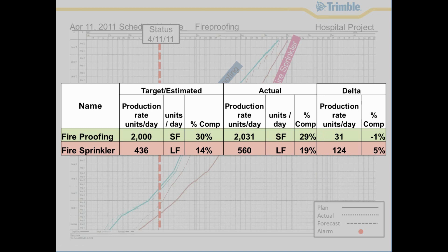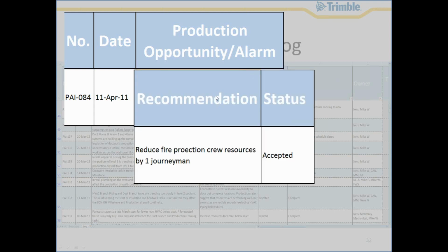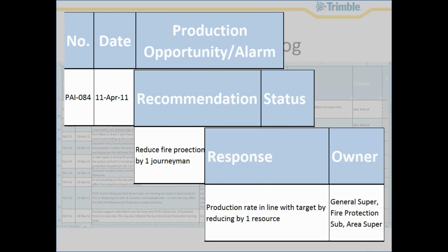When we pulled the fire protection guy, project manager Bob, in and said, this is what we're observing, he started to observe the same type of production deviation in his own work. And so again, we came back to the control action log. We logged that we had observed this deviation or this potential impact down the line, and we wanted to make sure that we could provide Bob's crew with continuous workflow. So our recommendation was to reduce the crew by 1 journeyman, and that would allow that crew to flow more freely through those locations without any hindrance or potential impacts of running out of work down the line. It was accepted, and as a result, we could align our production rate, and we could live to fight another day on KPOMC.